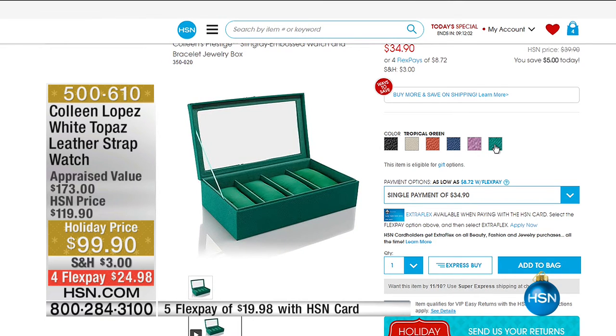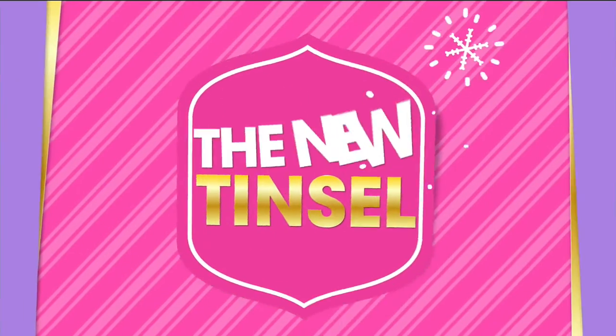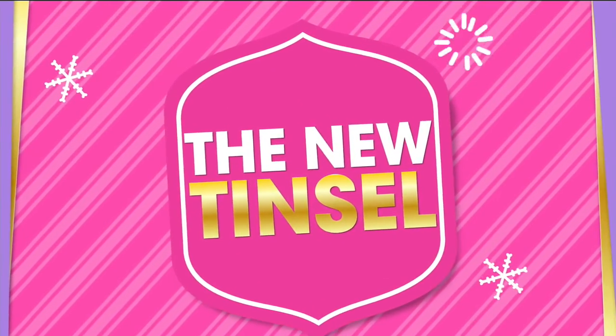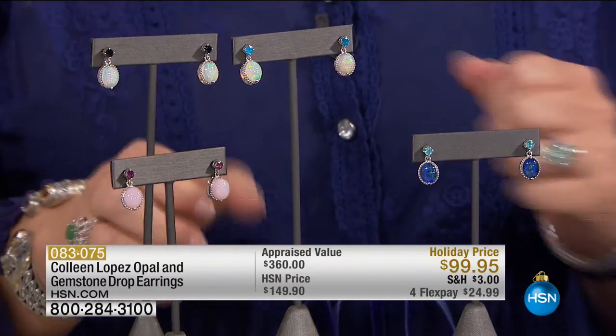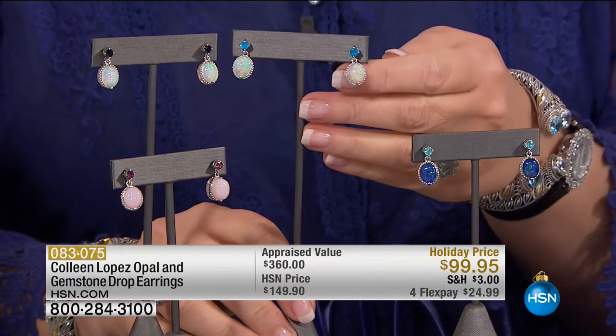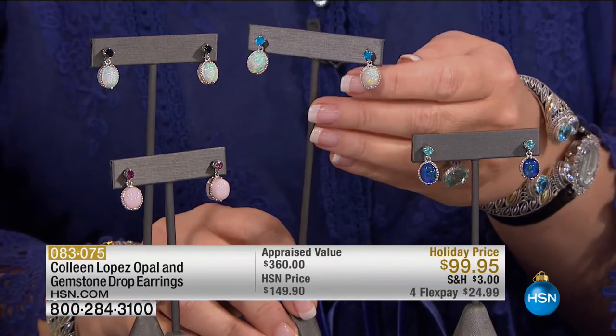One other thing that you might be familiar with is our gorgeous opal earrings. This is our number one top selling opal earring that we offer here on HSN, and we have it at an excellent price. We've sold more than 10,000 pairs of this beautiful earring. It's an incredible earring. I love them. I have given these as gifts. I myself own each and every choice. I just think they are so special.